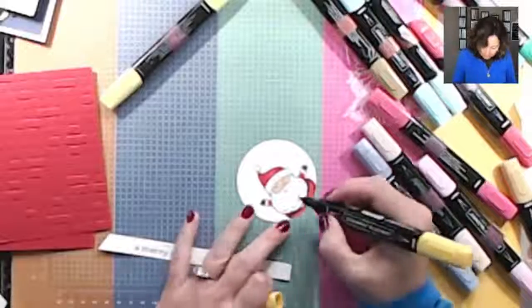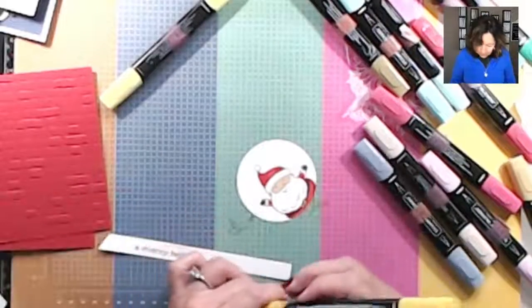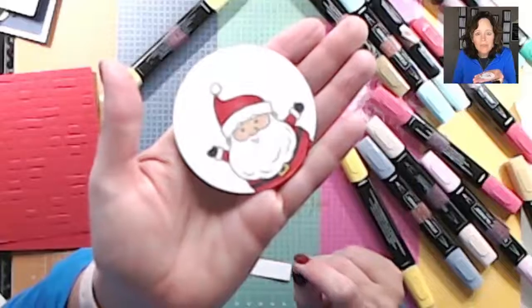Boy, and he's really blurry, or my eyes have really stopped focusing for the day. Let's see if I can pick him up. So there he is.